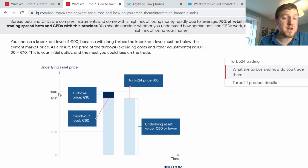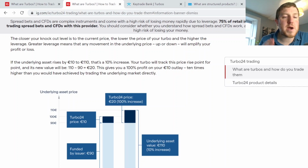So basically, if the stock price goes from 100 up to 110, you've turned your €10 investment into €20. And if the stock price goes from 100 down to 90, your €10 will go to zero. So you're basically gambling on the direction of the stock price. The closer you set that knockout level to the current price, the lower the price of your turbo will be, but also the higher the leverage. So it'll be more risky the closer you set it to the current price. The greater leverage means that any movement in the underlying price, up or down, will amplify your profits or loss.